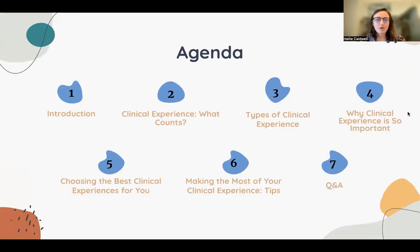So today we'll introduce our panelists. We'll talk about what counts as clinical experience, the different types of clinical experience you can have, why it's important in your med school applications, how to choose experiences that might be best for you, and then making the most of your clinical experience, some tips and tricks. Then we'll open things up for a Q&A.